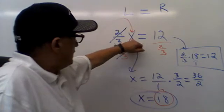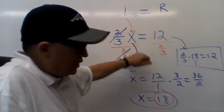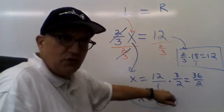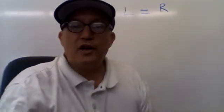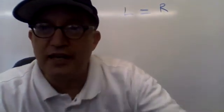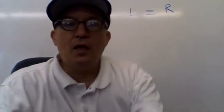We put the 18 where the x was and got a true statement, so the 18 is the solution to our equation. We're going to now look at equations 7 and 8. Two more and we will be done.